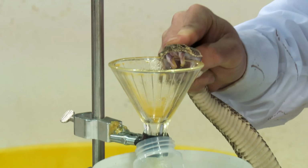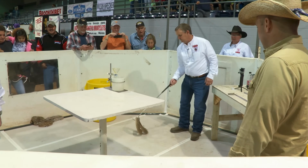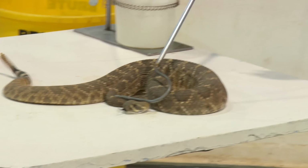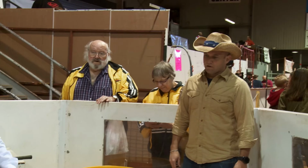Now, I know what you're thinking. Why in the world? But rattlesnake venom has many uses, including the creation of anti-venom. And it's used in scientific studies for everything from heart attacks to strokes.